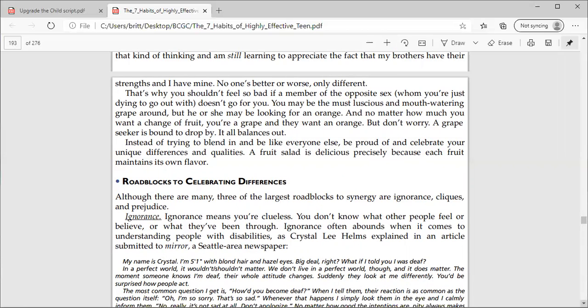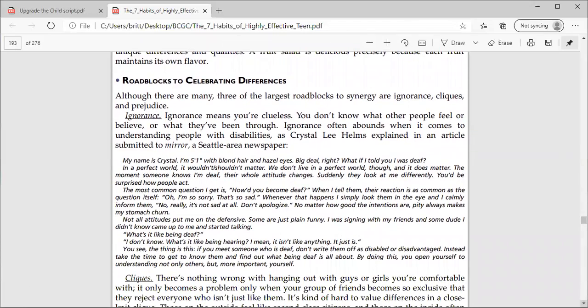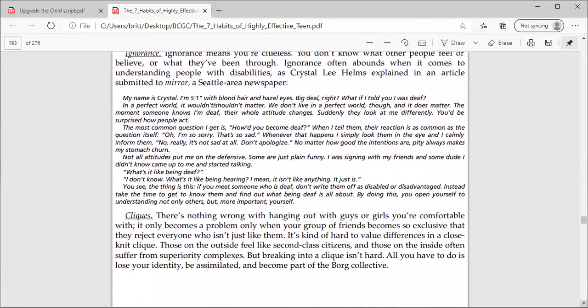Okay, roadblocks to celebrating differences. Although there are many, 3 of the largest roadblocks to synergy are ignorance, cliques, and prejudice. Ignorance means you're clueless. You don't know what other people feel or believe or what they've been through. Ignorance often abounds when it comes to understanding people with disabilities, as Crystal Lee Helms explained in an article submitted to Mira, a Seattle area newspaper.